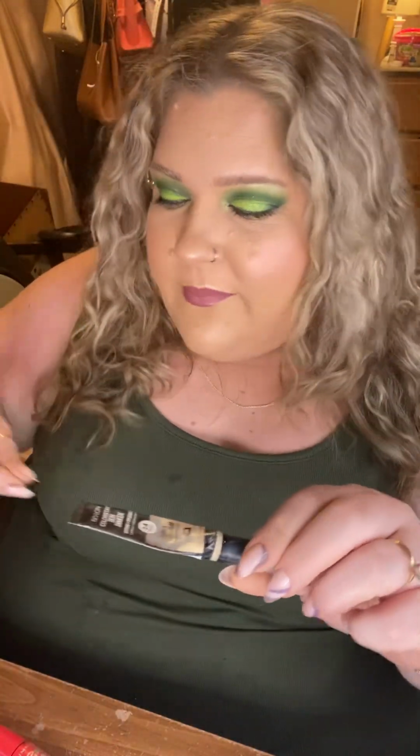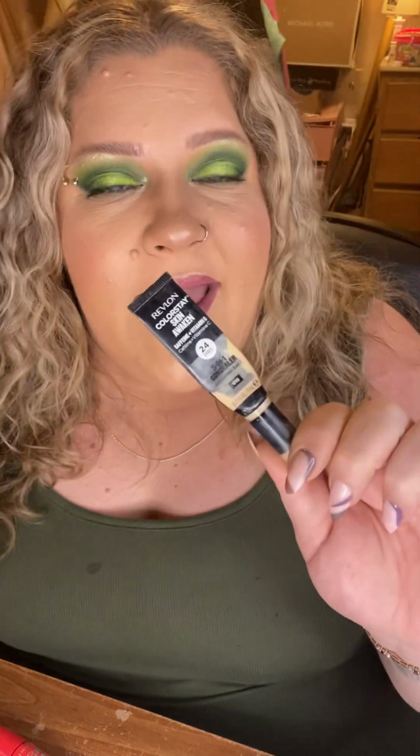So I went through a full tube of the Revlon Skin Awake Concealer. This is in the shade 015. This was my absolute favorite concealer of the year.